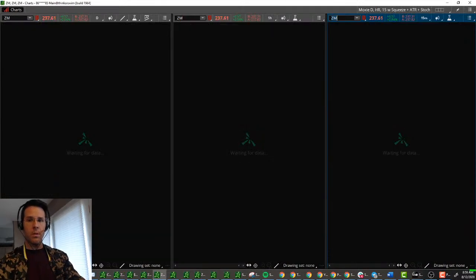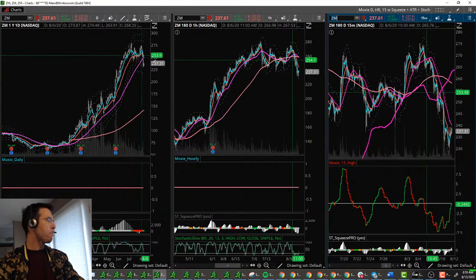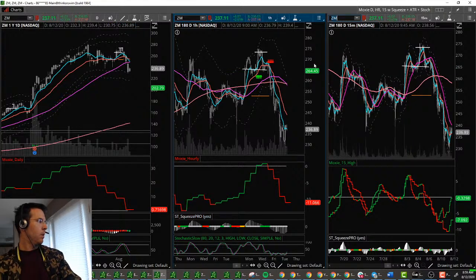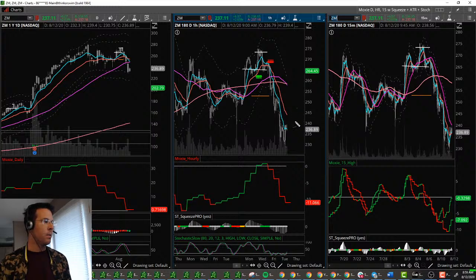ZM. Let's see what's going on with ZM. No, Jimbo, I don't see that it's finally turning around. The 8 is still below the 21 in a big way, and price is still below the 15-minute 50 in a big way. I don't see it. This might be the bottom, but as far as a long entry, I don't see it. Nothing yet. This thing's got a lot of work to do before it can start going back up.